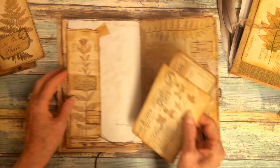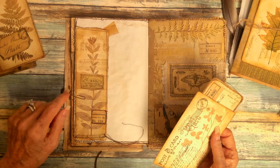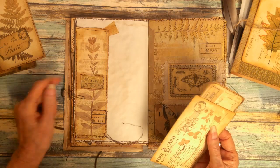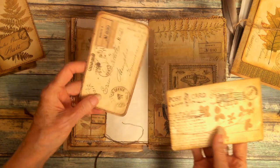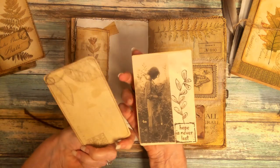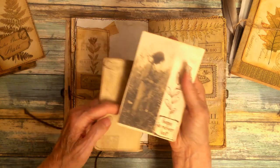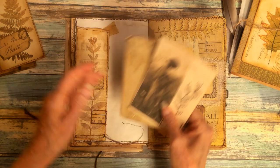This is, I cut this out of a page from an early kit, put on two labels, stitched around the sides, and then I stitched up these. I love the backs. You can almost use the backs as much as you could use the fronts. So we'll put them back in that way.